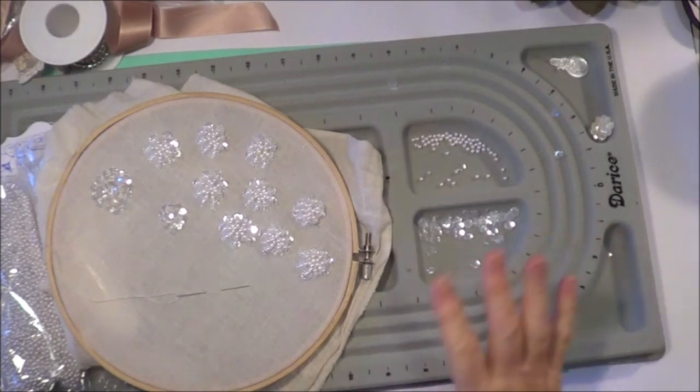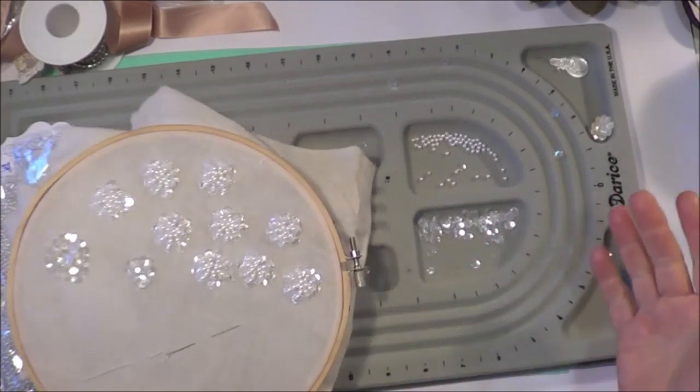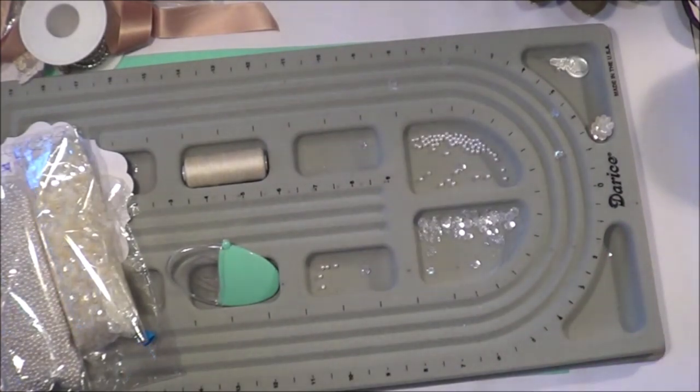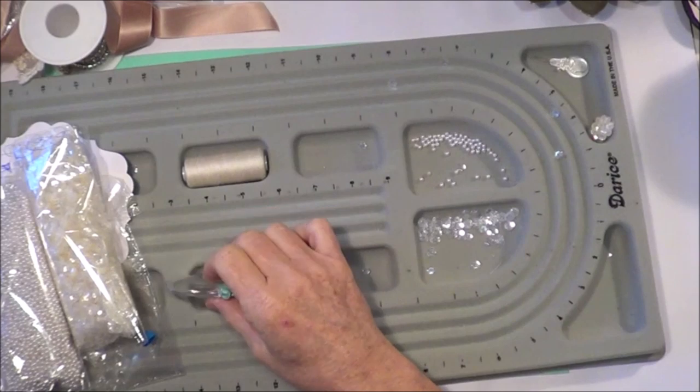All right, so I was actually doing this down at my dining table because it's been quite cold lately, and it was just warmer down there than in my room.